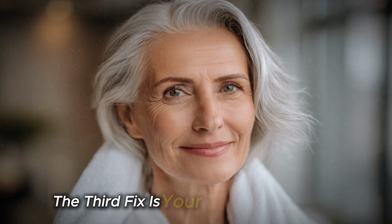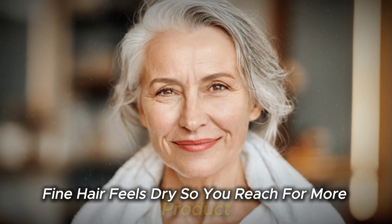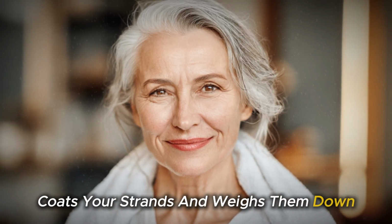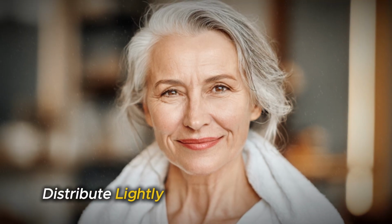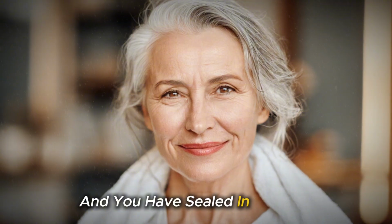The third fix is your pre-styling product. Specifically, how much you are using. I know the temptation. Fine hair feels dry, so you reach for more product. But even one pump too many of volumizing mousse or root spray coats your strands and weighs them down. The rule for thin hair is always less than you think. Apply to the roots only, distribute lightly, and let the heat do the work. Coat the midshaft and ends and you have sealed in flatness.